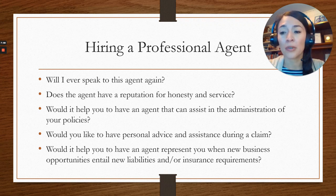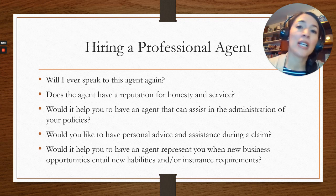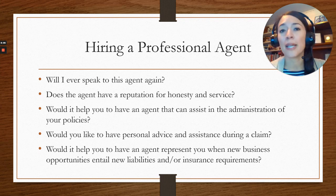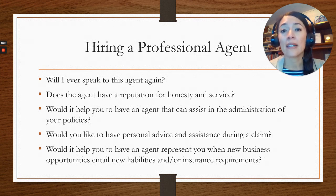Is this agent going to be able to provide you with personalized advice and assistance during a claim scenario? Are they going to be able to hold your hand through that process? Especially if you are newer in business, you want to know that you have someone who's going to handle a claim or an injury or a lawsuit scenario in a really responsible way that could actually help you have a better outcome.